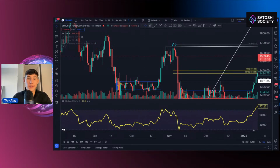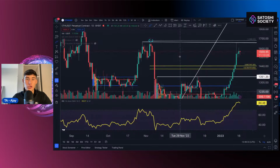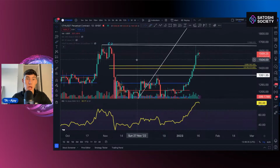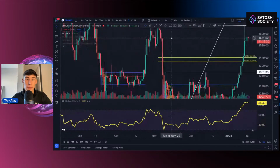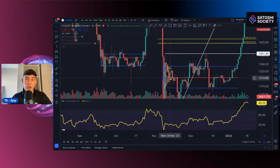So what we can see is lower lows on the price action chart right here. However, on the RSI, we can see higher highs. Very clear higher highs. And then right here, the RSI was getting into that overextended territory. It just peaked into that overextended territory, but initially still within that overextended territory. And as you can see, what happened because of this, we had a correction right there.